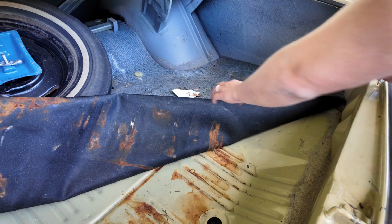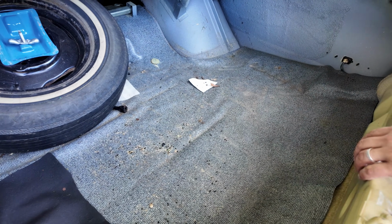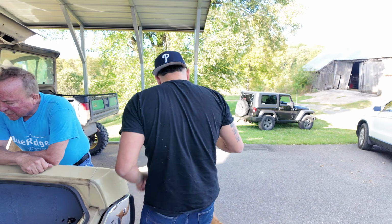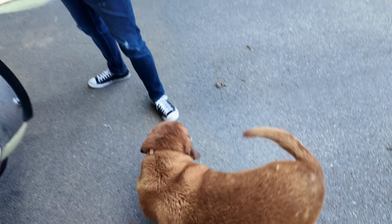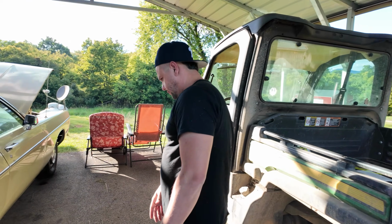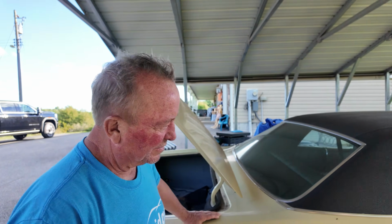I'm glad he's getting rid of it, because that's what's starting to happen. It's starting to get mice in it, and mice will destroy a car, and it's not at that stage yet. They just start getting in it. But it's clean. It's definitely a cool car. You don't see them like this. No, you don't. Especially the four-door and especially original.